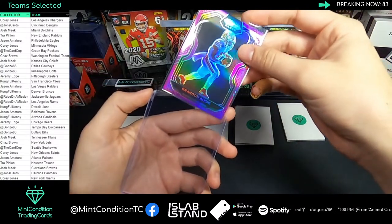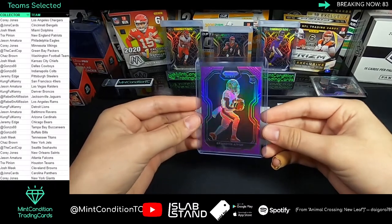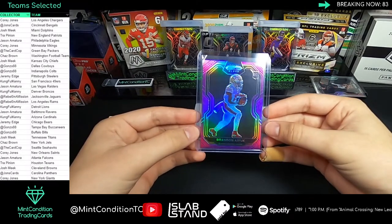So Kenny's killing it on the drafts. Kenny getting the purple Aiyuk. Kenny getting all of those Jerry Judys, man. Nice break for Kenny, dude. Getting stuck near the mid on the bottom. Uh-oh.